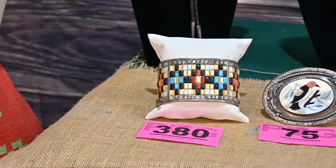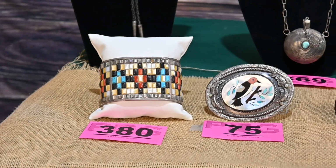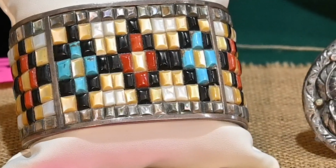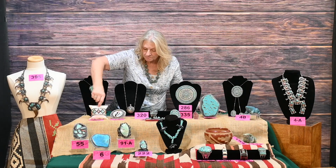These pieces are actually very exciting for me. This is a cuff bracelet, but if you look at it, this cuff bracelet incorporates the onyx, the turquoise, the mother of pearl, and the coral in this beautiful design. Definitely a piece worth noting.